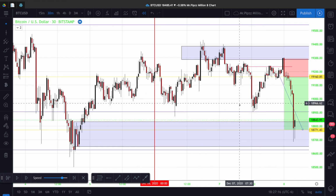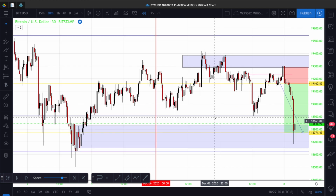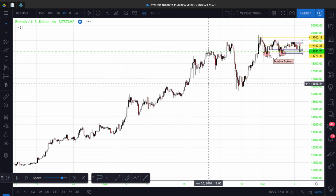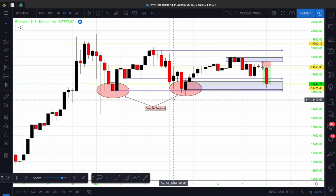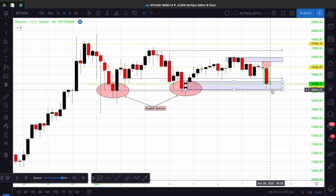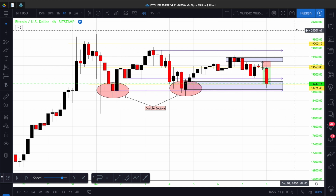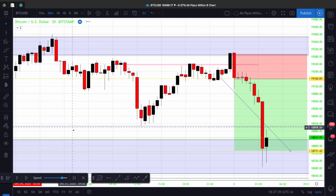But I still, in the back of my mind, feel like it's not done. Why is it not done? Because once again, on that 4-hour time frame, I said, maybe it can make a triple bottom instead of a double bottom, because that double bottom happened, but the price didn't go up. So maybe it can make a triple bottom. The triple bottom can happen, and I know most likely price will shoot up to 20K. So let's go ahead and continue.